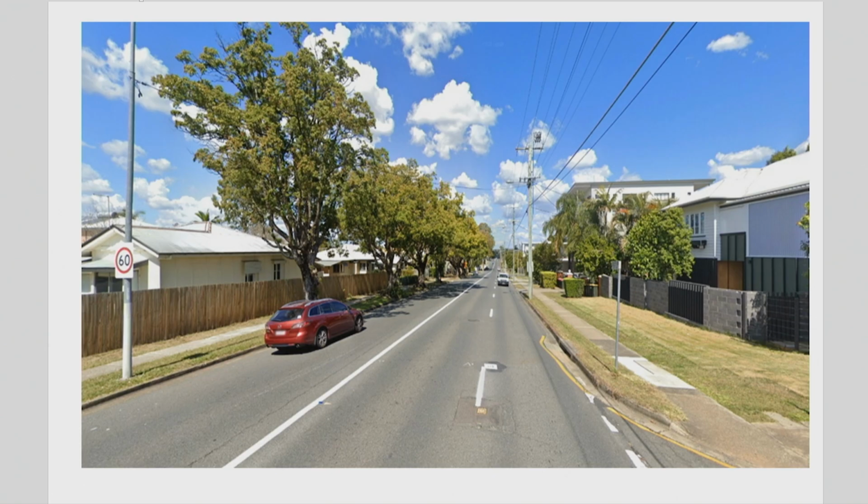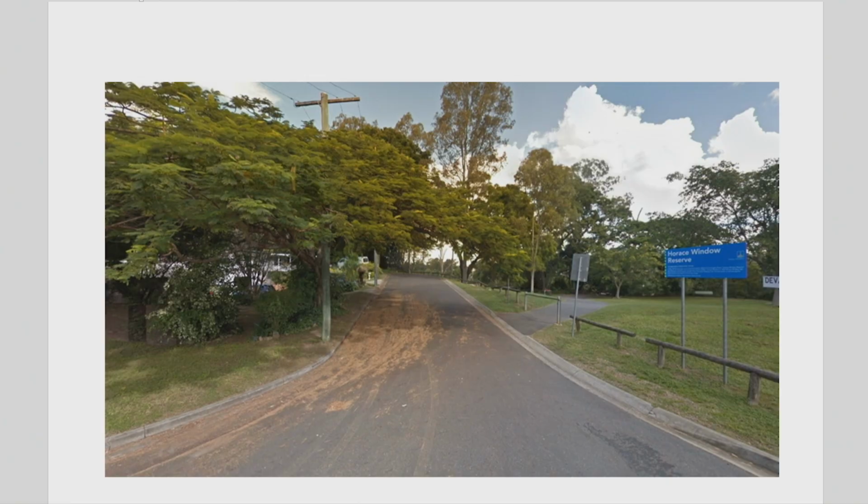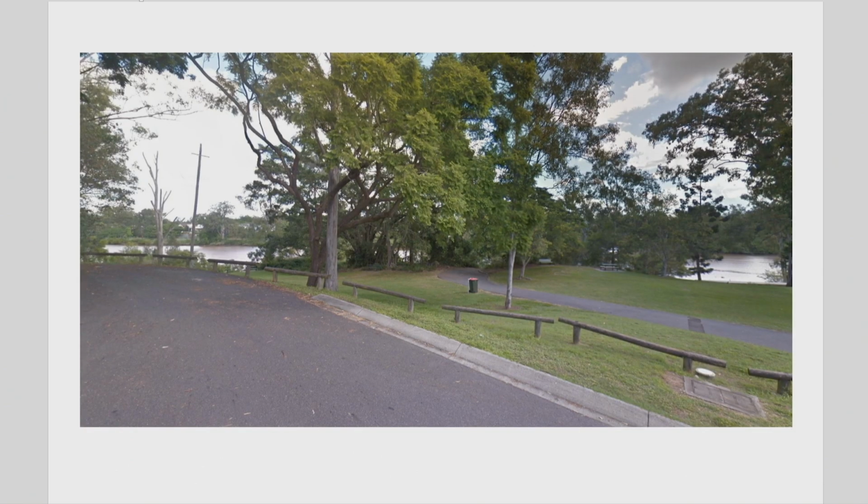Here is the first of a series of shots showing some of the features of the area. Typical outer suburban Brisbane suburb. A mix of older properties and new properties. In fact, there's a lot of development going on in the area at the moment. I'll come onto that just shortly. There's also access to a number of reserves and quite a few green spaces around the place. And that includes views out over the Brisbane River. So it is quite attractive in many respects.